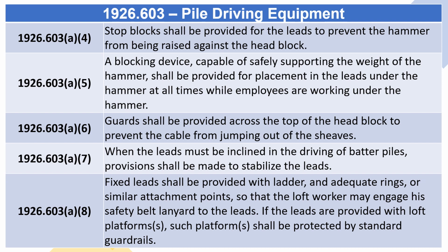1926.603(a)(5) A blocking device, capable of safely supporting the weight of the hammer, shall be provided for placement in the leads under the hammer at all times while employees are working under the hammer. 1926.603(a)(6) Guards shall be provided across the top of the head block to prevent the cable from jumping out of the sheaves. 1926.603(a)(7) When the leads must be inclined in the driving of batter piles, provisions shall be made to stabilize the leads.